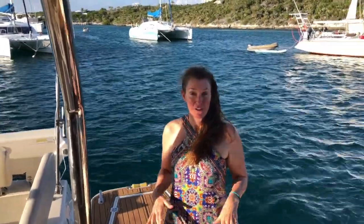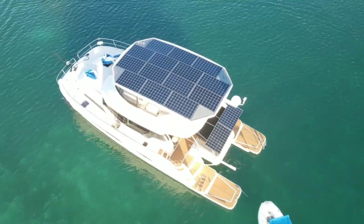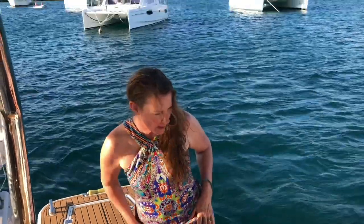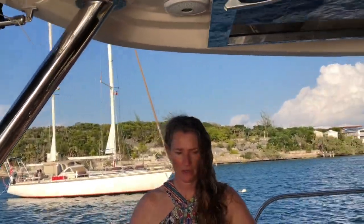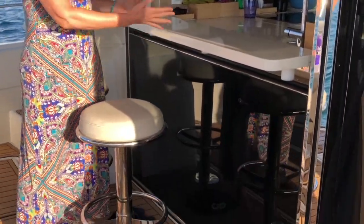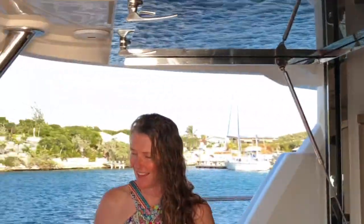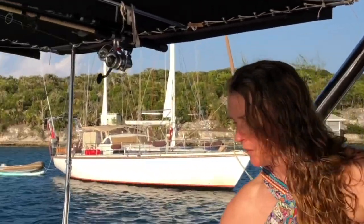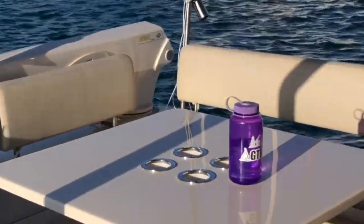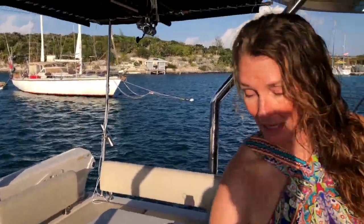So we are on First Edition, a totally solar electric power catamaran, not a sailing catamaran. And it's an Aquila 44. You come up and it's a really nice layout. You can see this is your cockpit. Here you have a bar with 2 bar stools, a pass-through, and there's your galley. So that's really, really nice. And then here you have a table for cup holders and seating, lots of seating, and lots of cup holders.